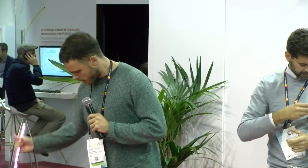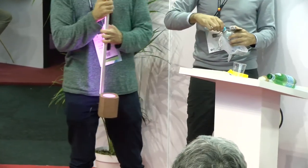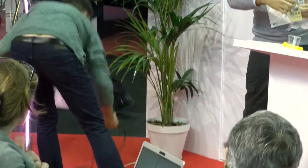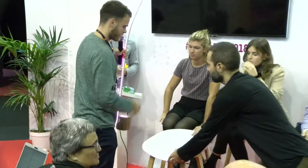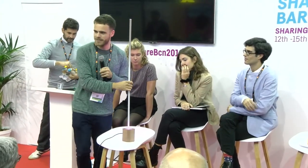Hello. Hi. My name is Germán. Good. How are you? Good. Okay. I worked on this prototype of a lamp. Okay, I don't have any place to put it. Maybe, may I use it? Yes. Okay, I light my mates.